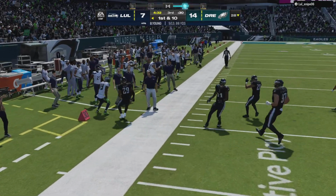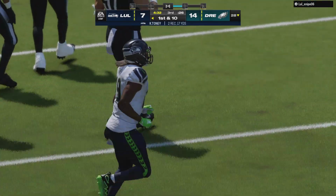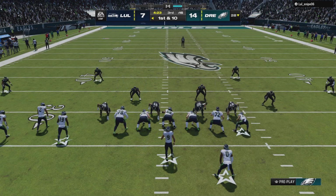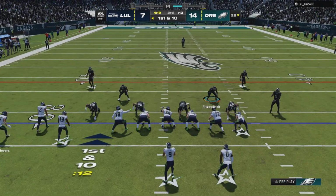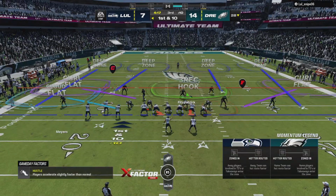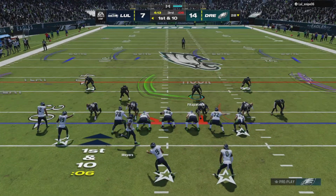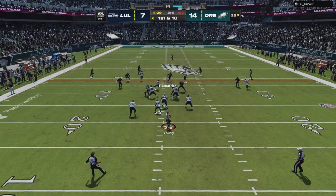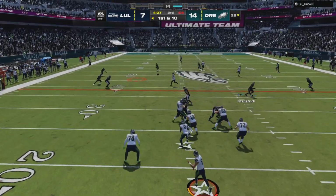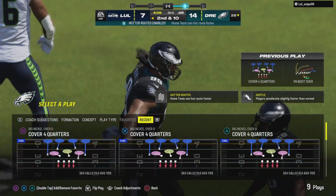Now a throw for the left sideline, and he's got it. And he'll take this across the 25 before going out of bounds. Gain of 15. And the Seahawks first down. They'll send a receiver here in motion right. They go play action. Young. And his throw here is incomplete.